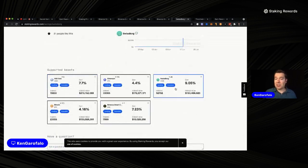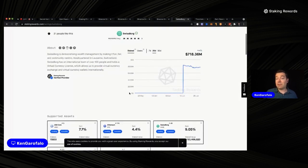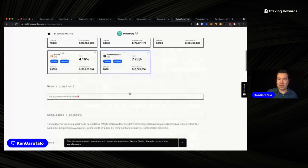We show all the assets they service, whether they're lending or staking assets. In Swissborg's case, these are all lending and custodial. You see the rates at which you can lend the asset and earn. You see the number of stakers that are participating in those assets on their platform. And then you see the staked value. And that's what we have summed up in this chart in the upper right-hand corner, users and staked value. So very interesting metrics there.